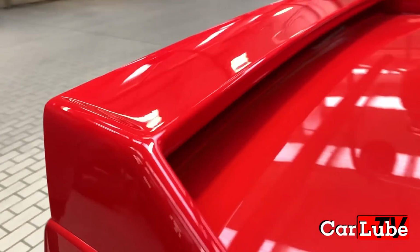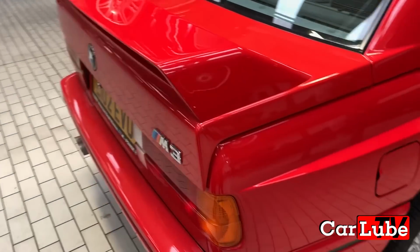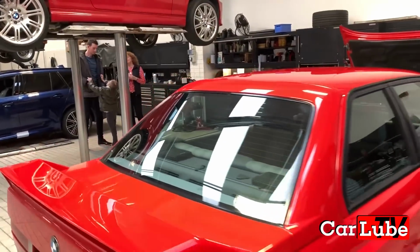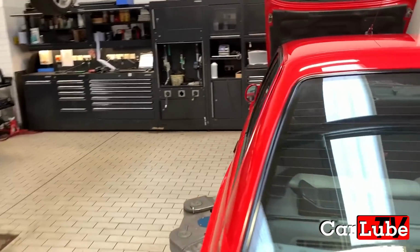See that. It's a very clean looking car. It's the first time I've seen it. Yeah, because I don't often get it to our shows. What with one thing and another.